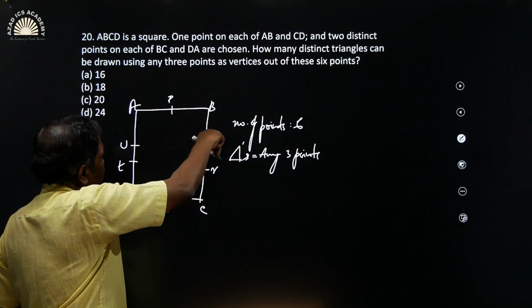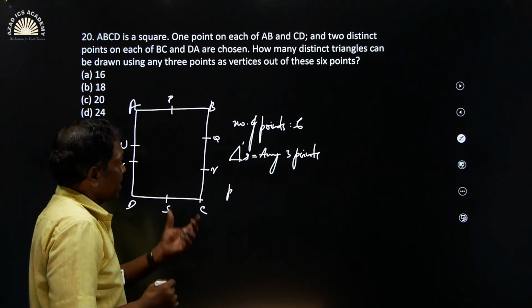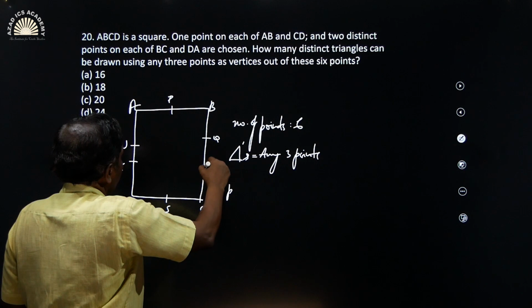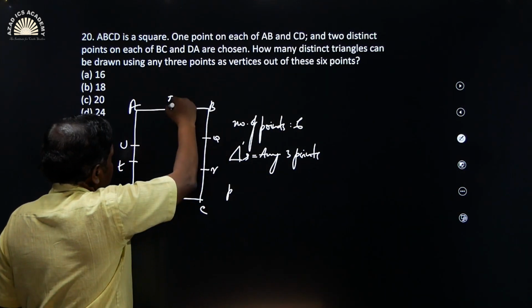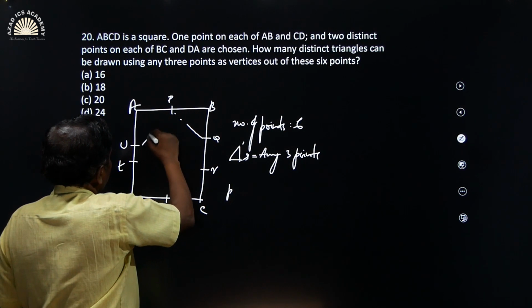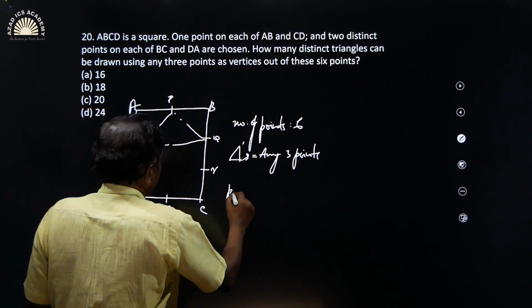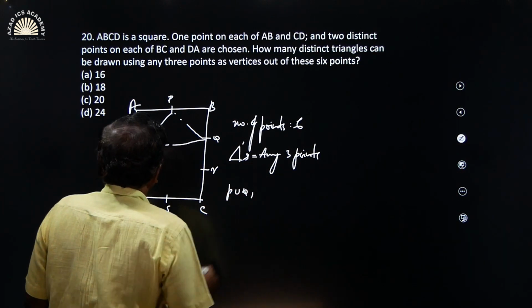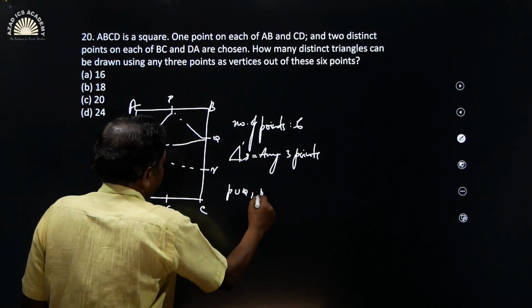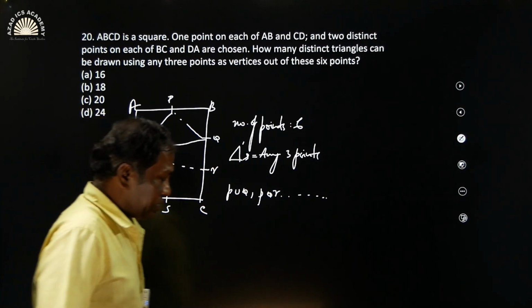It means you can take PQ also. For example, see that point P. I'm trying to explain, but again this is a permutation combination. PQ alone, no, you will not get a triangle. You can take PUQ, and P, Q, R, like that. How many combinations are possible? Let us see that by solving.